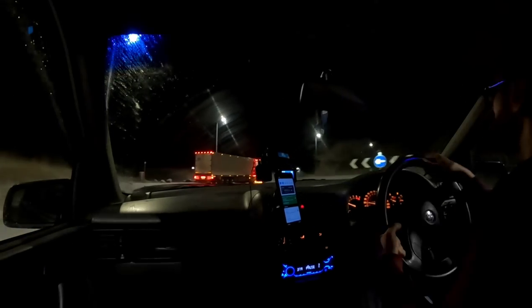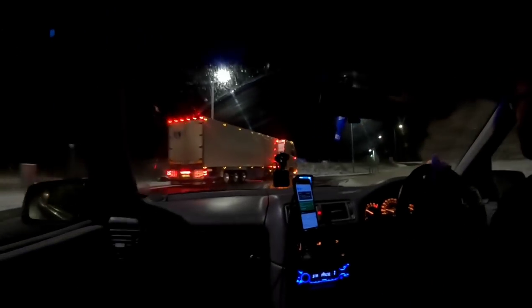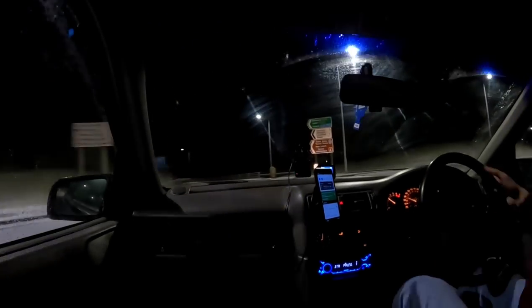Sunlight covered in snow. Dusting of snow. But the road's been gritted, so should be fine.